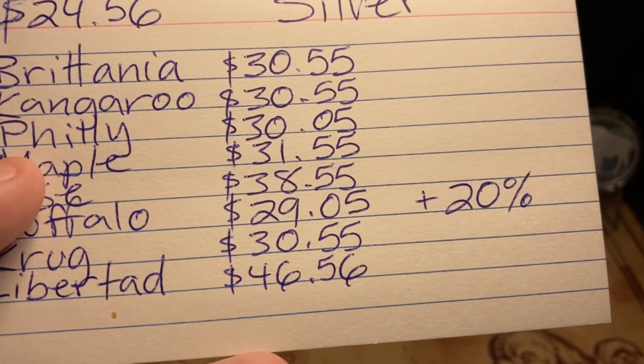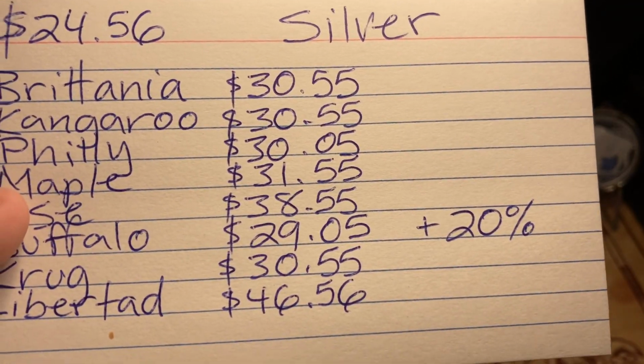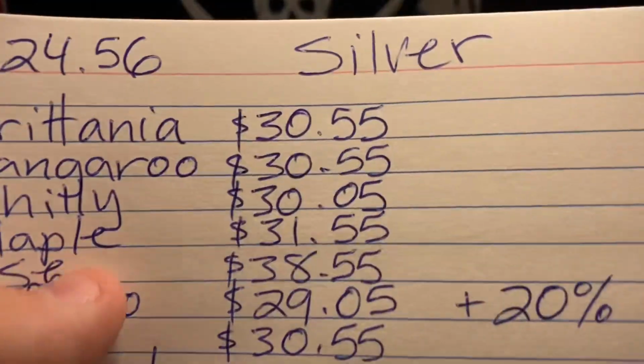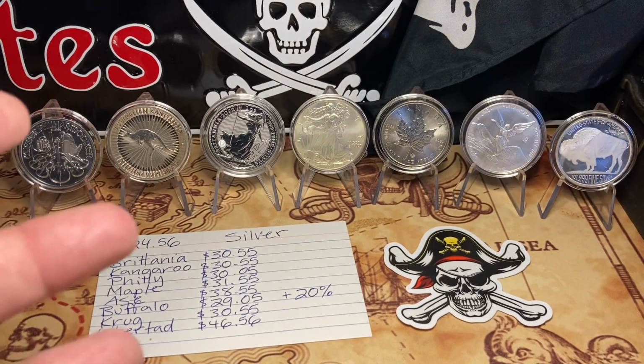I'm also not taking into account that they're going to tax you on this stuff. So that's not even our end game price, and we're up 20% minimum. Are you going to see those returns when you go to sell? That's the big question here.